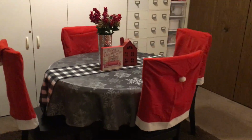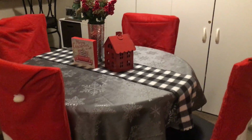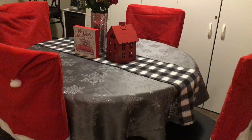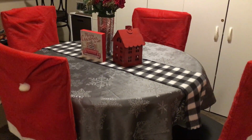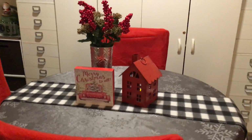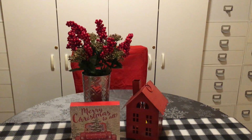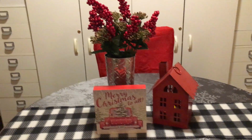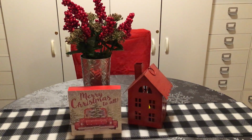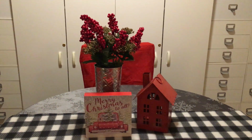Then we'll come over here to my table, and of course I've got the little Santa Claus seat covers on my chair from the Dollar Tree, and the table skirt that came from Big Lots, and then again another one of the scarves as a table runner, and then I have one of the galvanized tins from Dollar Tree with a bunch of berries from the Dollar Tree. That sign that says Merry Christmas to all, that came from Dollar General, and then the red house that came from Walmart this year, and it has a tea light in it and it lights up super cute.